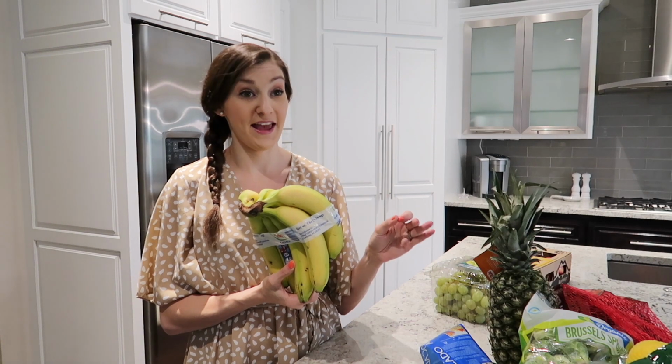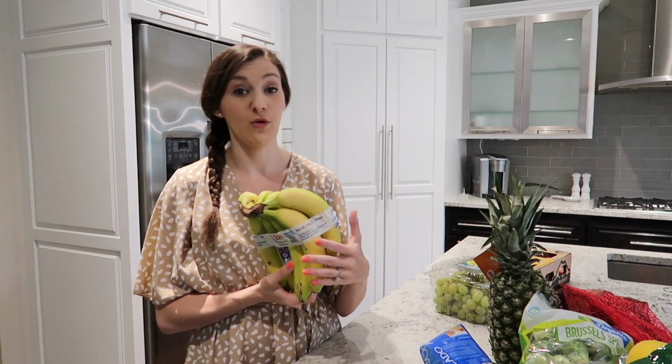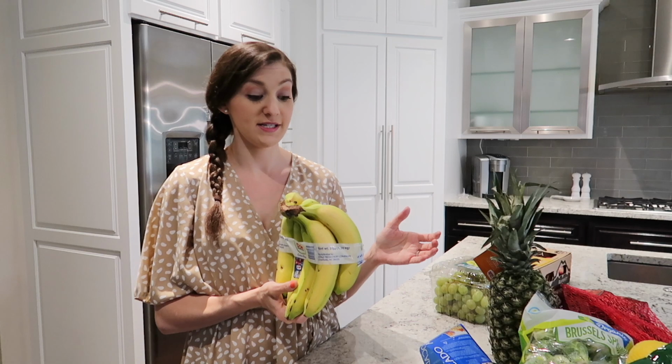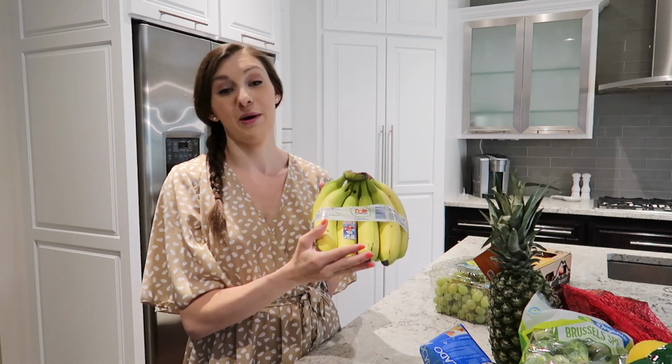I like, if I can, to find 1 pack that's more ripe and on the yellow or even starting to brown side because they're sweeter, and I like to freeze them once they're pretty speckled. And then another set that's really green, so they last me a while. But they were all about the same color, so I only grabbed 1 pack because I didn't want them to all ripen at the exact same time.